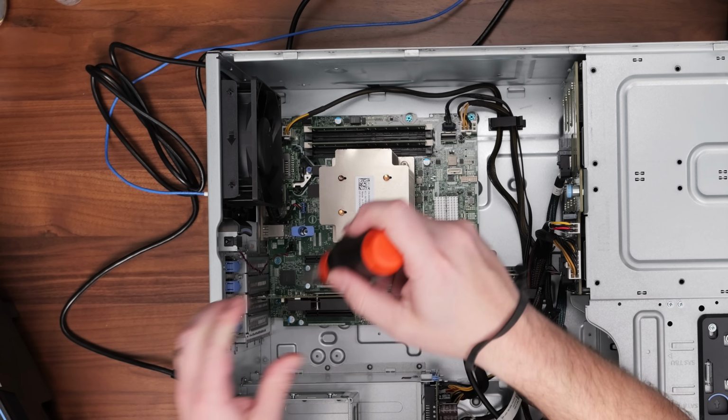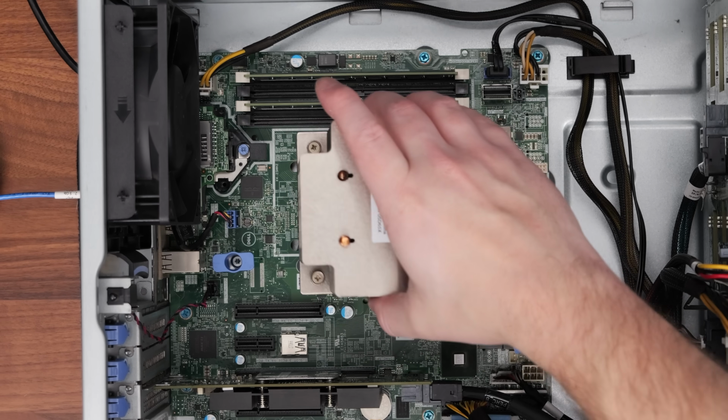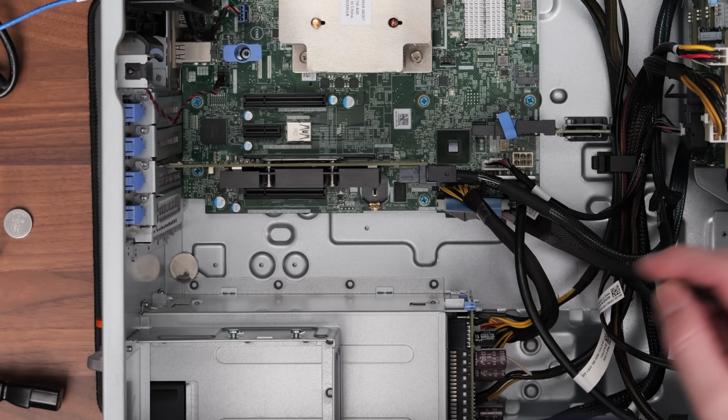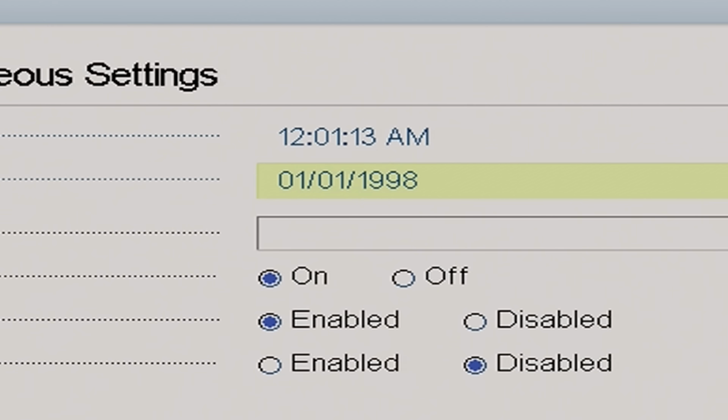Fortunately, that was an easy fix, and since I already had the cooler off, I figured it would be wise to replace the thermal paste on the E3 1230 V5. I also swapped out the CMOS battery because, well, not only was I getting an error on the front panel, but also, last time I checked, it's not 1998.